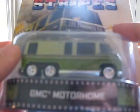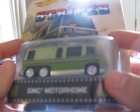But yeah, very nice. They didn't really tampo the grill, which is kind of disappointing. They usually do, but of course there are tampos in the rear and everything. And then there's this fold-up shade and everything on here. All kinds of stuff. Pretty neat.